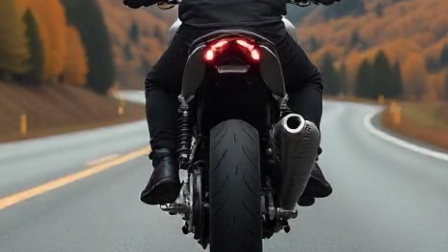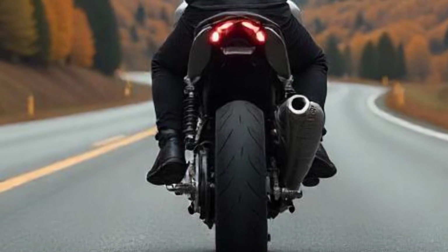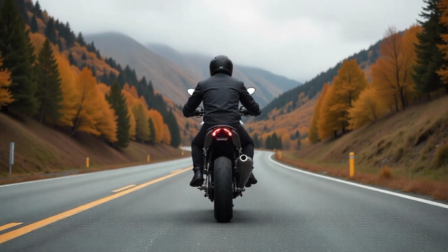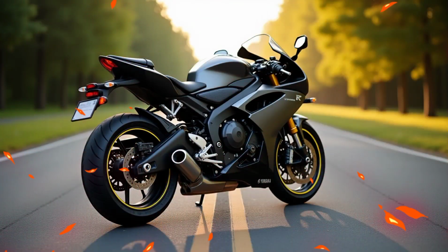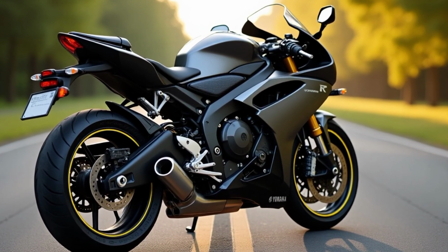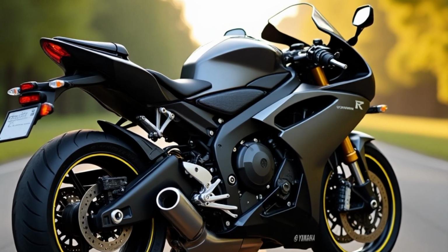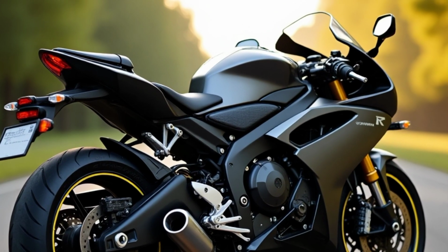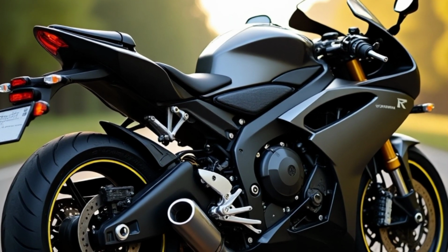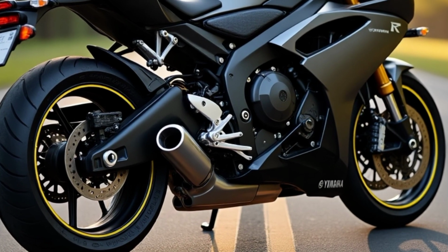One of the major improvements in the 2025 model is the updated TFT display. The previous LCD unit has been replaced with a new 5-inch full-color screen that not only looks more premium but also adds functionality. Riders can now toggle between street and track display modes, view gear position, lap timers, and even connect to Yamaha's smartphone app for ride data logging, service alerts, and firmware updates. It's a modern touch that brings the R7 into the connected era.